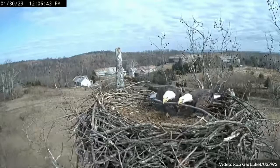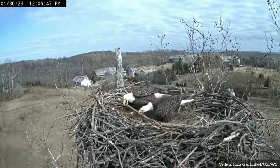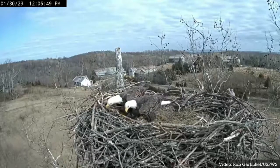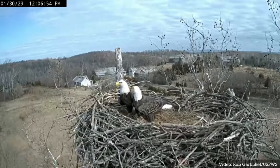The two of them at work. That's the male and the female. Female's on the left. She's a little bigger. Male's a little bit smaller. A little hard to tell them apart, but you'll get more used to it as you watch the nest over time.